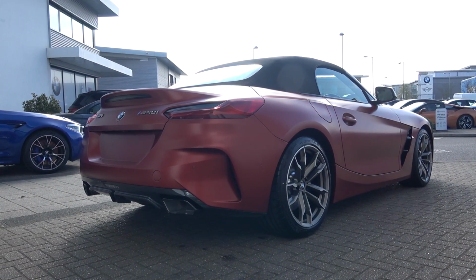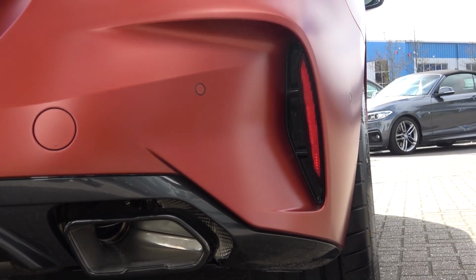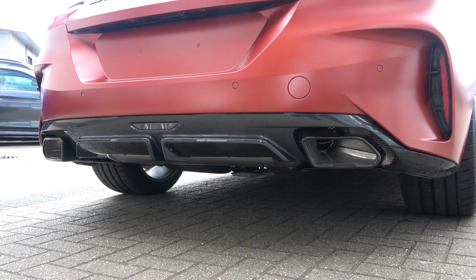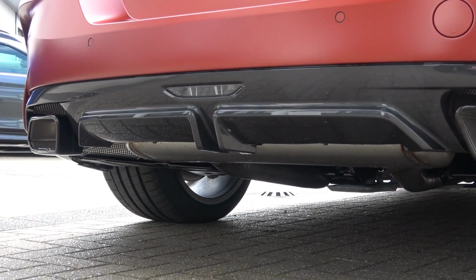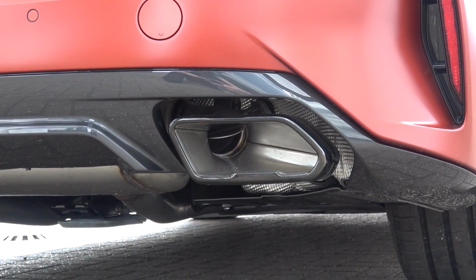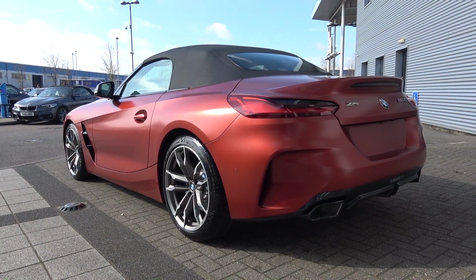On either side of the rear bumper below are these new indentations with internal reflectors, new for this model and specific to the M Sport models. Moving centrally, the new Z4 has a properly defined rear diffuser with the M Sport trapezoidal exhaust tips that come with unpainted interiors. Let's hear how it sounds, first in comfort and then in sport.